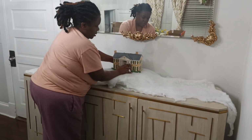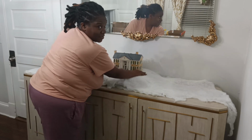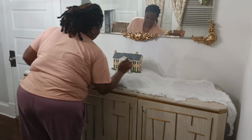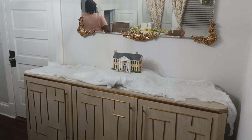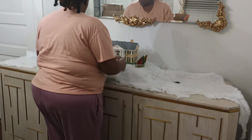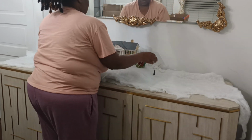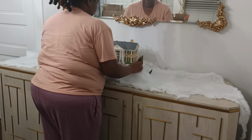I really have no rhyme or reason as to how I'm placing this stuff. All I know is that the Graceland will be in the center just because I need to use that big riser that I have underneath for it. I did get all of my village pieces secondhand, so I was just explaining in the video that the lights on some of these pieces do not work, like these trees that go with the Graceland.